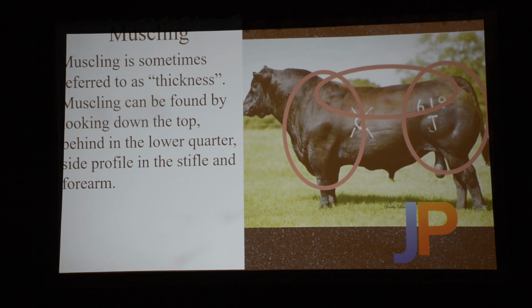If they don't have muscle, what happens? I just told you we had a 12 square inch ribeye on the calf. You got a yield grade 5. When you get a yield grade 5, what's the penalty for that? Because I bought the calves, right? Make hamburger out of it, right? I lost $200 a head on those calves just off the straight yield grade. You should not let that happen.